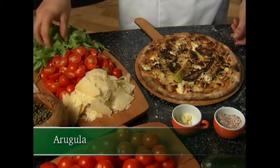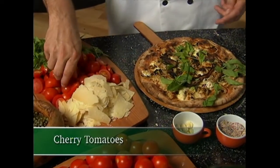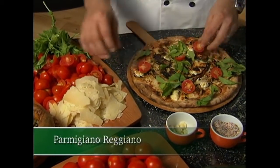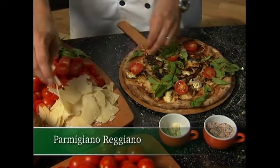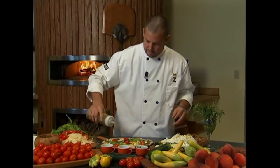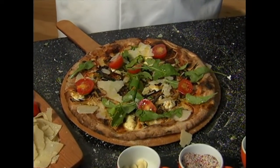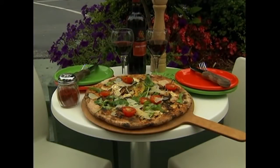We're going to garnish this pizza now with some arugula and some cherry tomatoes and a little bit of Parmigiano, high-quality Parmigiano Reggiano. And I like a little bit of good olive oil on this pizza as well. America is finally discovering thin crust Napoli-style pizza. It's fresh, it's healthy, it's delicious, and you can get all the ingredients right at your own home garden.